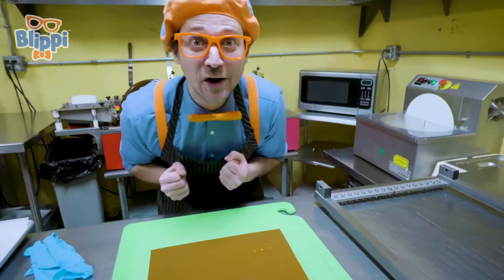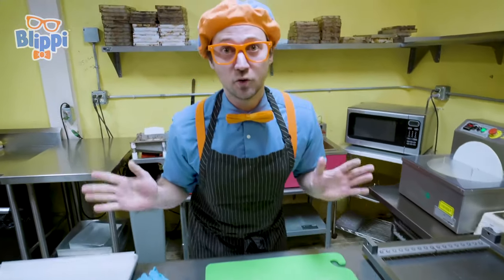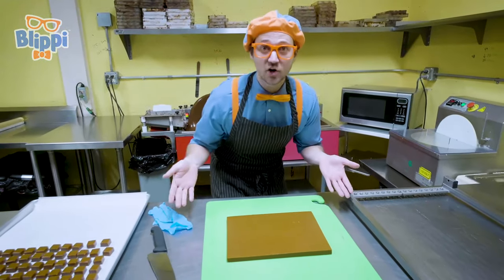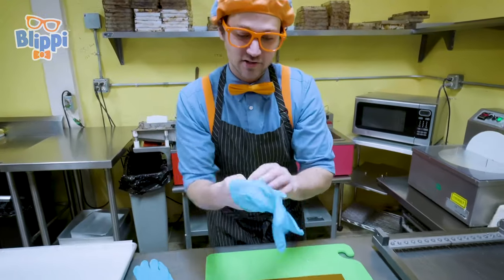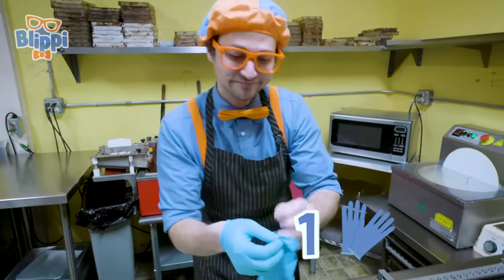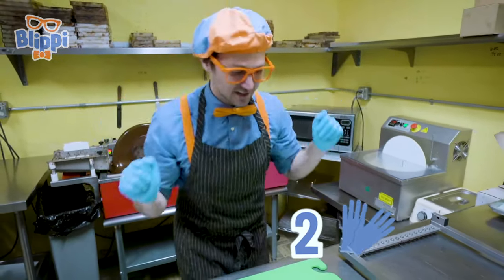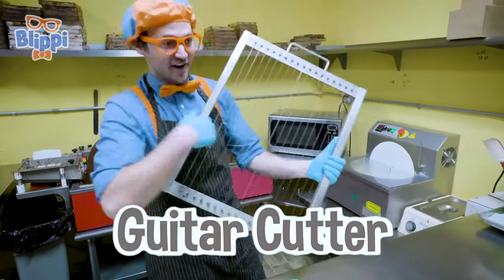Wow, this caramel looks so yummy! So the caramel cooled in the caramel frame, and then we cut a square or rectangle out of it, and now we're left with one. And then here's two. Two blue gloves. And then we're going to use this guitar cutter.